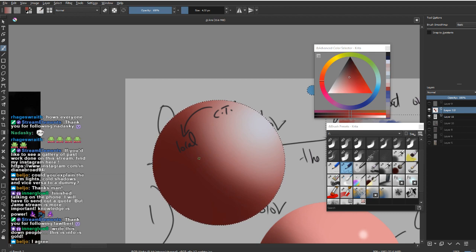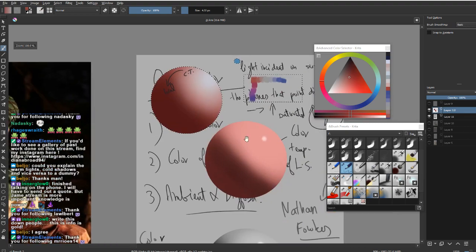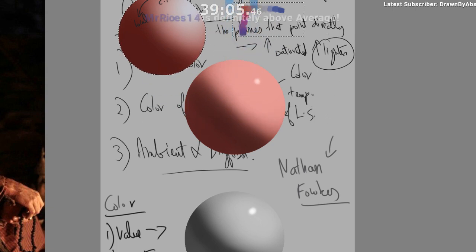If you know this, you can basically paint anything effectively and with a strong sense of color, because this is really what matters, generally speaking, when it comes to any drawing. So I know this is a little bit boring because it's just a bunch of spheres. Then let me just show you something that I've done a while ago, in terms of light and surface. I'll show you this really quickly.